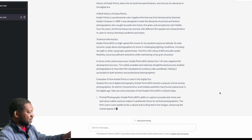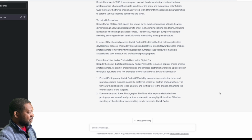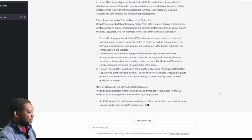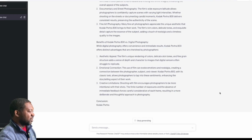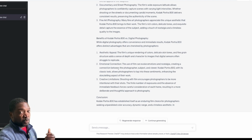Okay. Now it's going to do the bullet points exactly like I laid it out for it. So it's just being my assistant at the moment rather than coming up with the thing for me. Okay, there you go. Aesthetic appeal, emotional connection, creative limitations, conclusion. So again, that's absolutely brilliant. I can see those headers, and for someone who's experienced with film photography, that's exactly right.